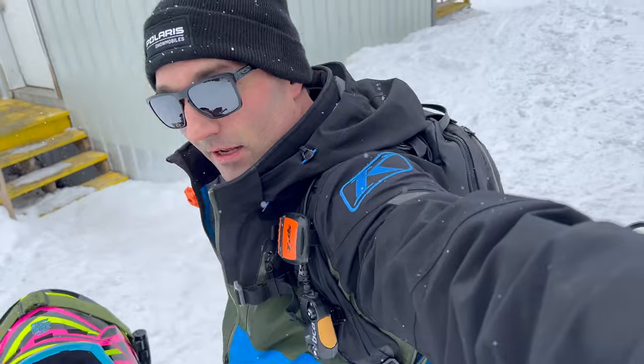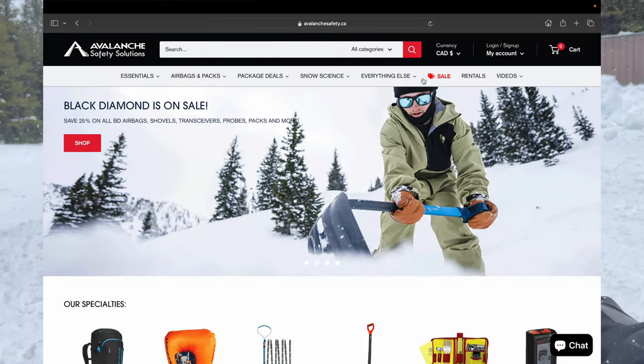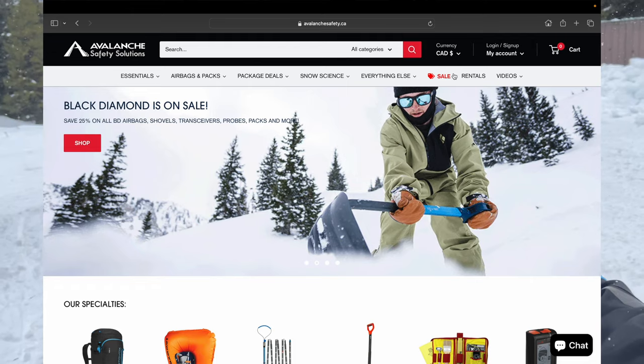Another thing that's pretty cool about it is it really holds to your body. It doesn't stick out as far. It's less bulky, and I find it fits really nice. Also, it was on sale. Wicked deal from Avalanche Safety Solutions, they're out of Golden. Free shipping. I actually bought two of them, one for me and one for my buddy Daryl.